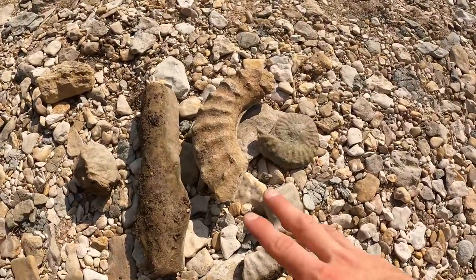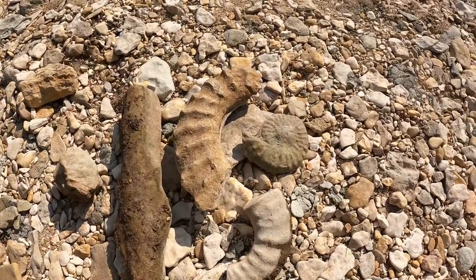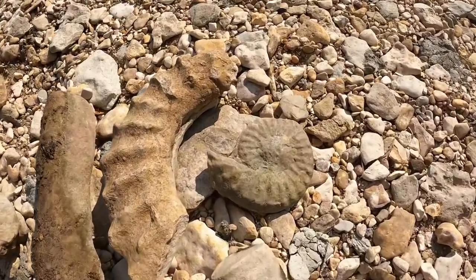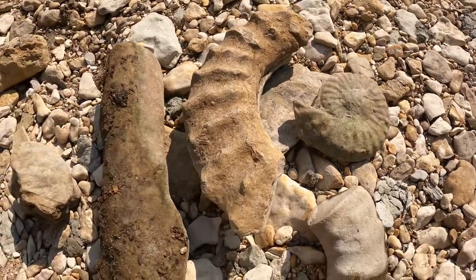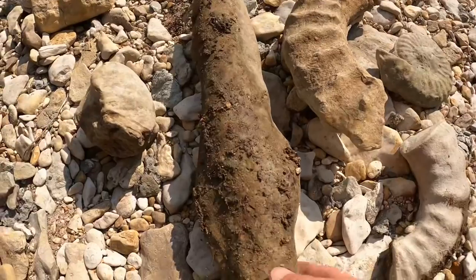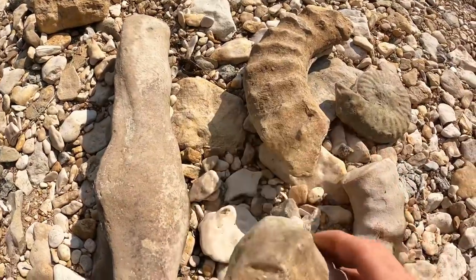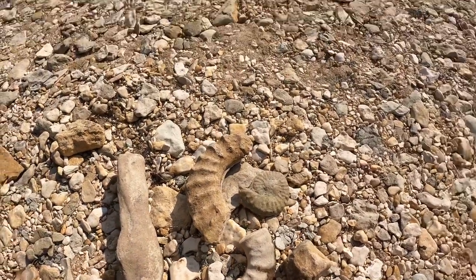Found that within about 10 minutes of looking on the surface. We've got one ammonite so far. Nice piece of one. This plant type fossil and this thing. Time to get that kayak in the water.